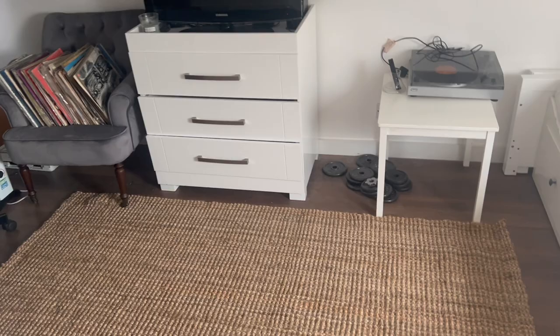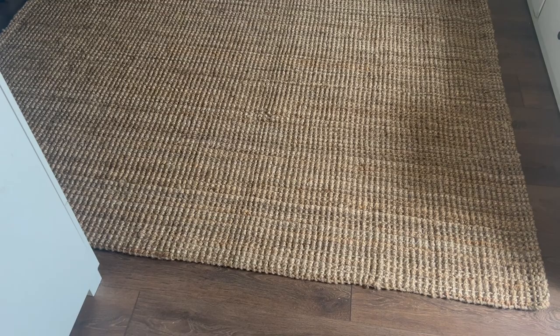Now this room is not done, so I can't really show you a nice corner. I'm still working on organizing it, selling a lot of stuff, like there's an old cot, but hopefully once I sell everything and reorganize this room, it's going to look much nicer. But I think already the rug really brings the room together. It's actually a decent size. I think it was 230 centimeters, but I will link it down below because I think it was a very good price and amazing quality as well.